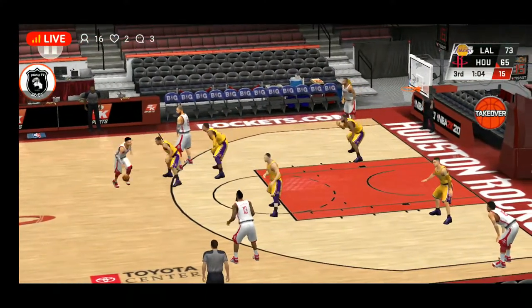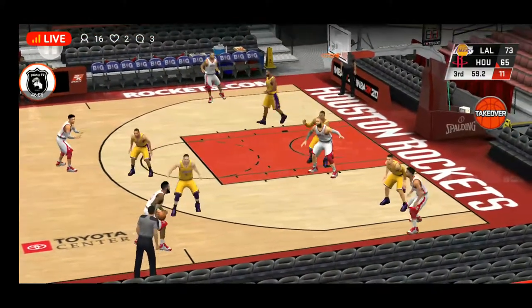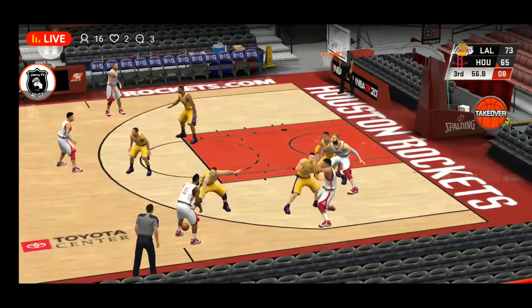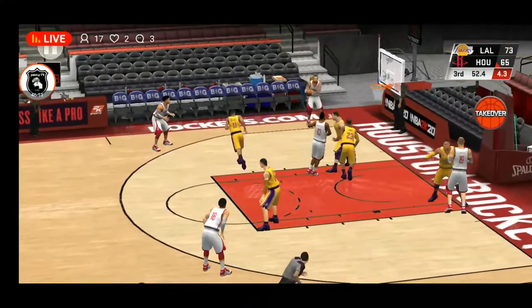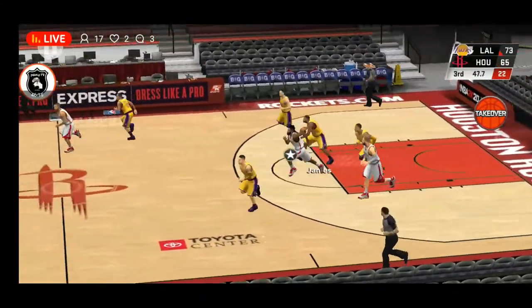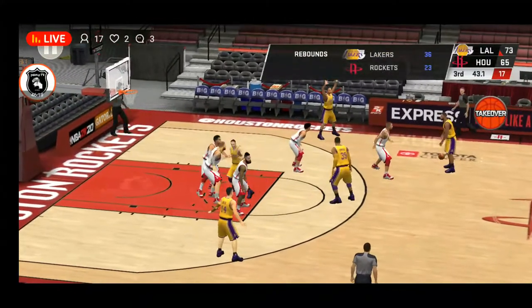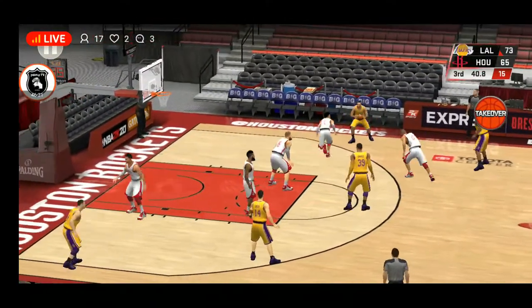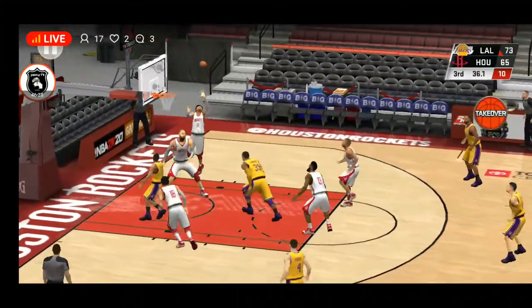Now Westbrook. He's got 10. Harden outside. 6 on the clock. Here's Tucker for the 3. Now, they've been outstanding on the boards, and it's a big reason why they've got a lead. Doing the dirty work down low. Outside Bradley. It's blocked.